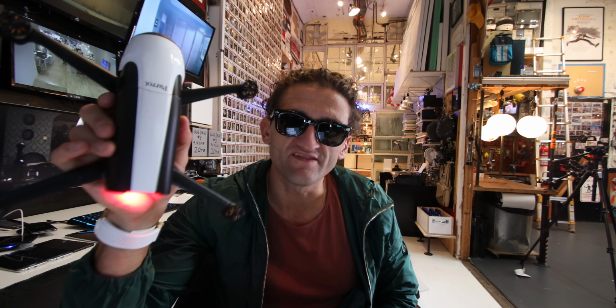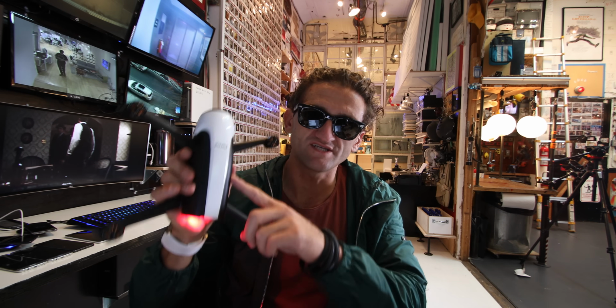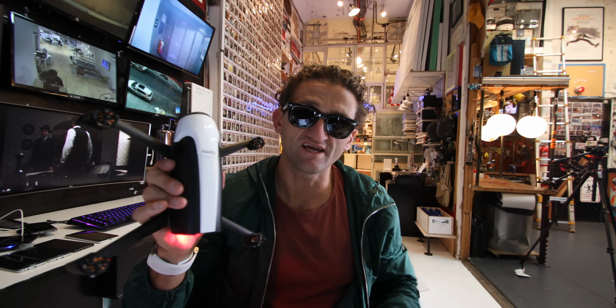Oh, and the Bebop Drone, this thing, I just put that in there to show you what a drone of comparable size to the Mavic actually looks like. And the last thing I want to say is I wish I had a GoPro Karma. Oh, it's so frustrating that I don't. I would love to show you what that looks like.